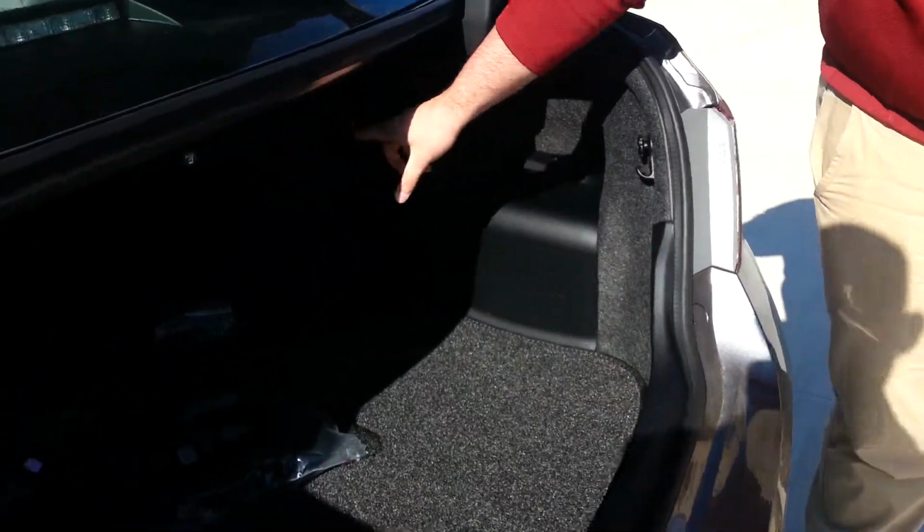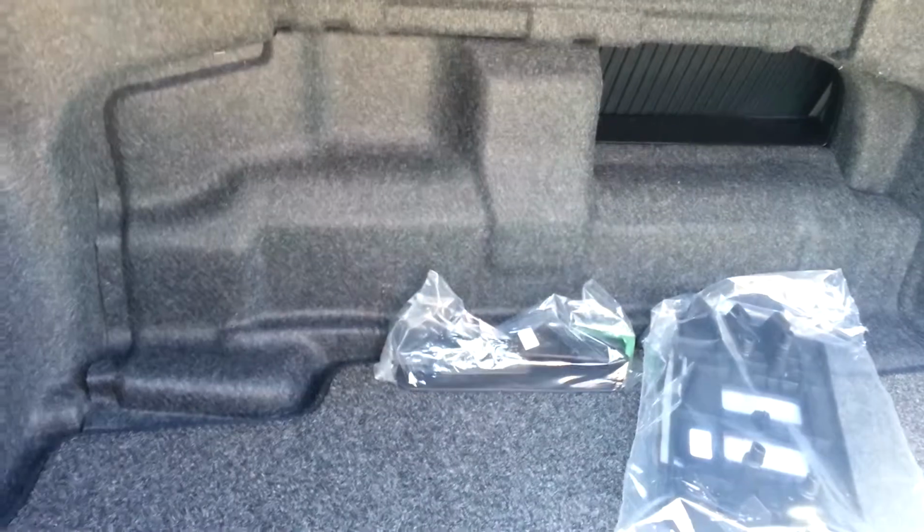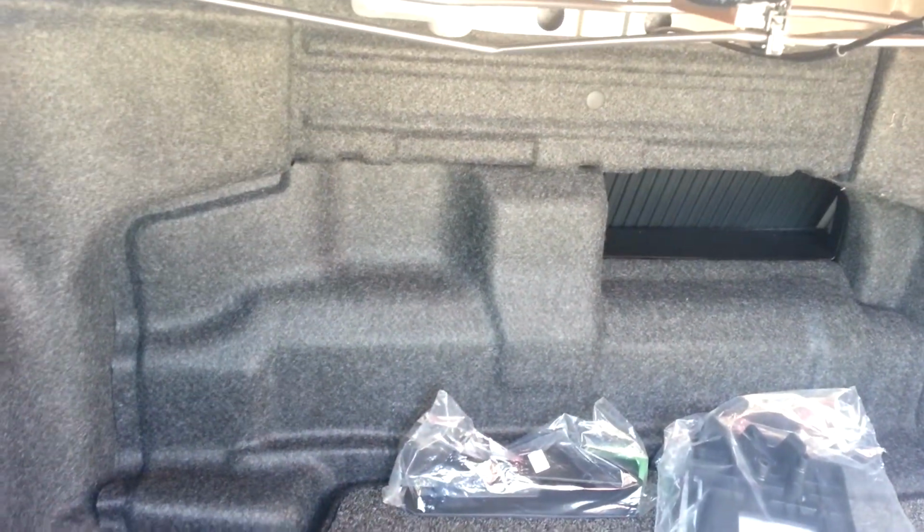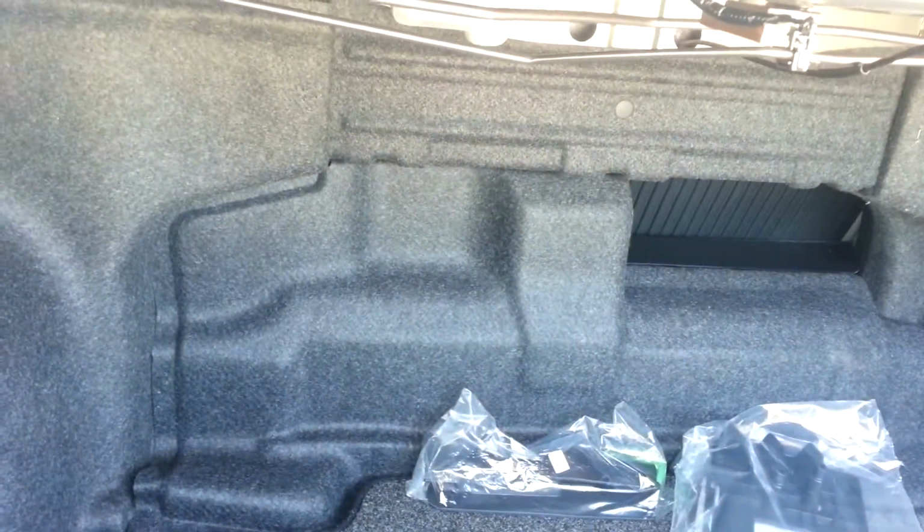Now, the battery being behind that back seat, you actually lose about 2 cubic feet of your trunk space there. That's where your hybrid battery is going to be. And there's actually vents in the back seat that allow it to breathe a little bit better so nothing overheats or any of that kind of stuff. But your standard battery is right there.